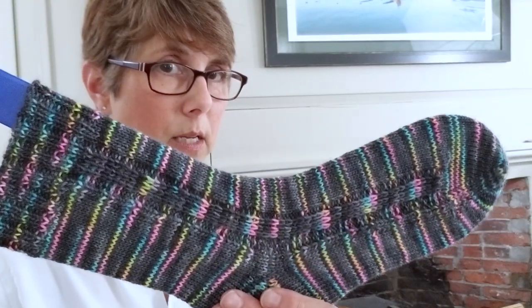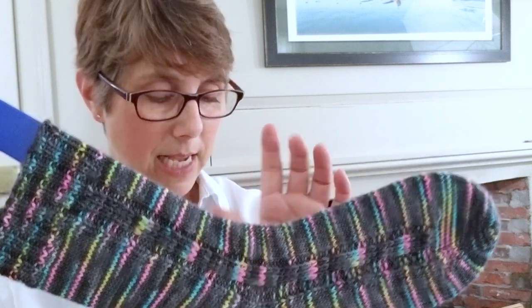So I have one already completed, and I have the second one on the go. And these are for me because they actually do fit me. So I'm pretty excited about those as well, even though I can't wear wool socks right now because it is too hot, but we'll get there before we know it.